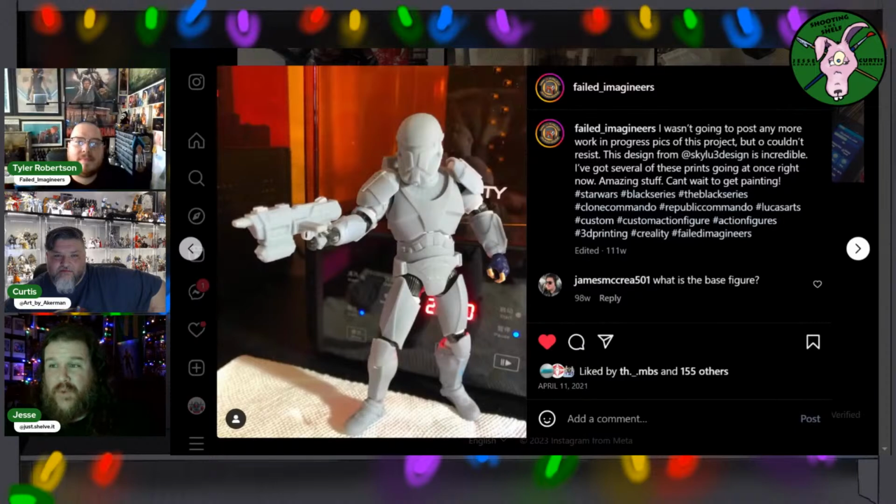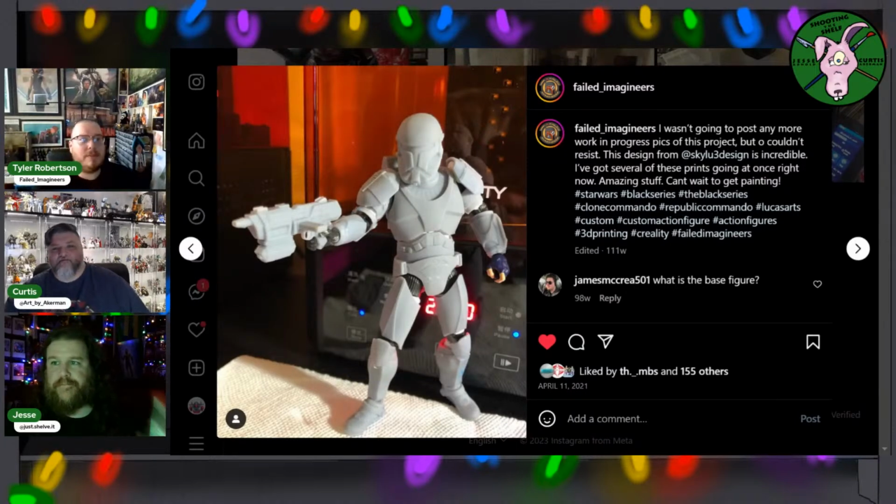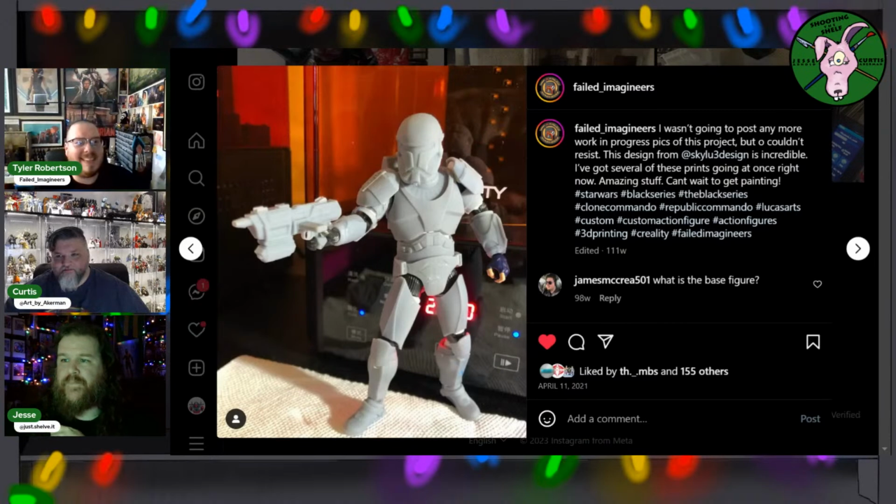These are cool. These are what the Hasbro Commandos should have looked like. It's like you're building your own action figure. Like 85% new parts? Yeah, well, I mean, yeah. Go ahead, Tyler. You talk. So this is basically just, I think, a base clone trooper, just dremeled to absolute bits, just to get pieces to fit in and whatnot.